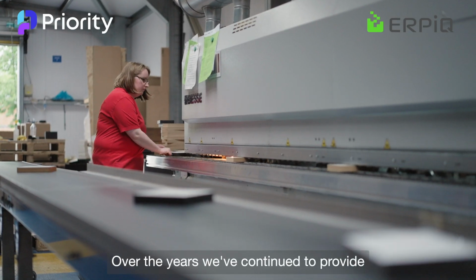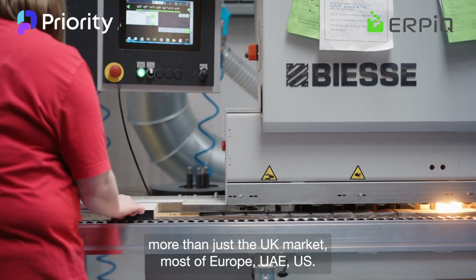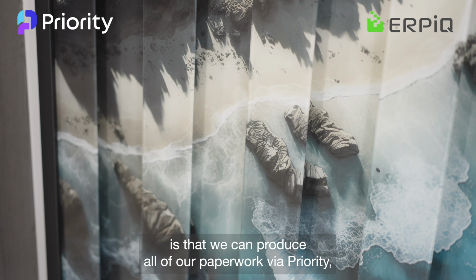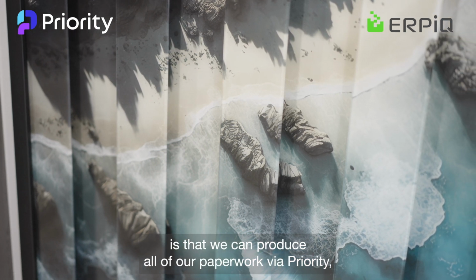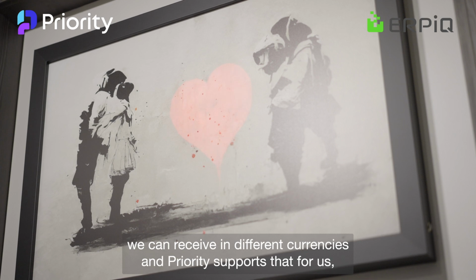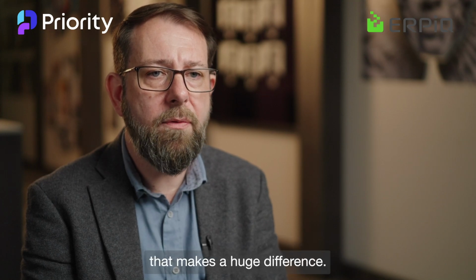Over the years, we've continued to provide more than just the UK market, most of Europe, UAE, US. And the great thing about Priority is that we can produce all of our paperwork via Priority. We can receive in different currencies, and Priority supports that for us. That makes a huge difference.